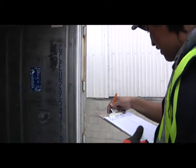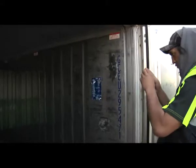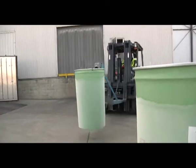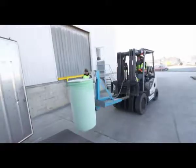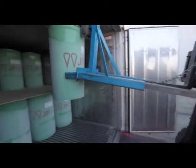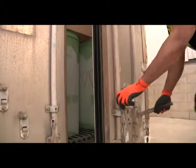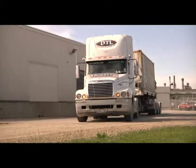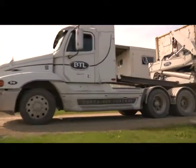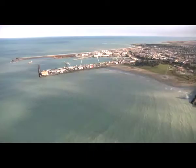Once verified, the load is transferred to a freezer container, one drum at a time, subject to constant monitoring and recording. Once loading is complete, the container is closed and sealed, ready to start the next leg of the journey. The juice in the container will then be transported by road, rail or sea to customers here in New Zealand and around the world.